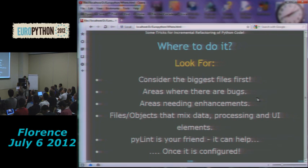And PyLint, and various other tools such as PEP8, can be very, very handy for pointing out areas that you need to address. Obviously, when you get PyLint out of the box, it tends to report thousands of errors of, I don't like the naming convention you've used. And that hides the trees in the forest.